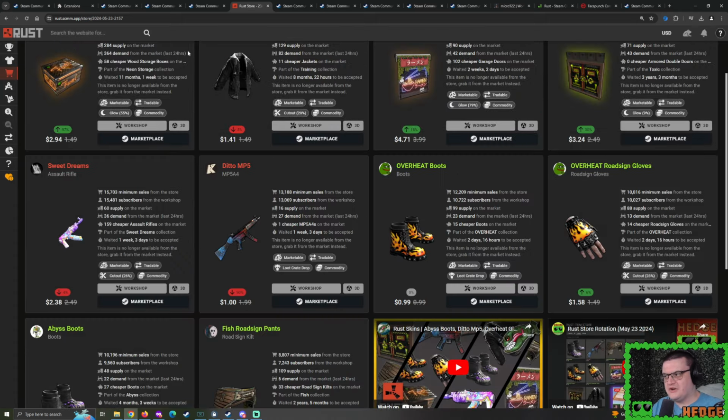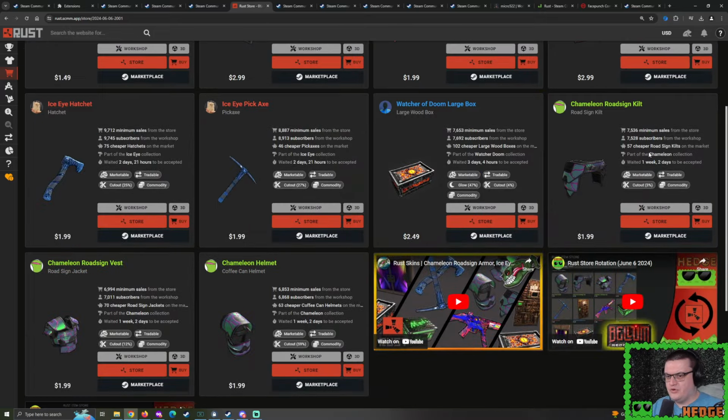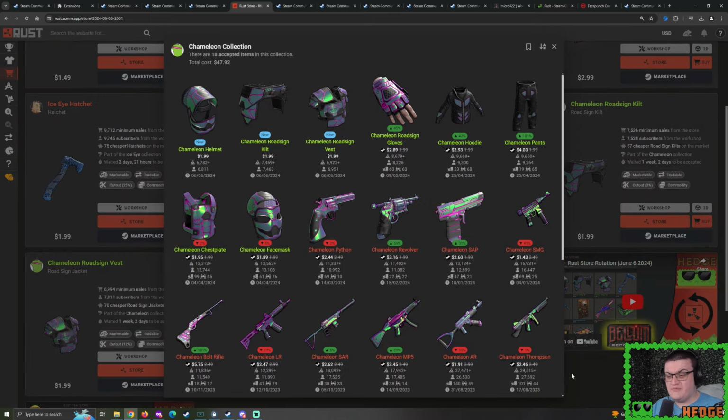So same thing will very likely happen with the Chameleon set. So back over to here. Will boots give the Chameleon set a bit of a boost? It very likely will. It did for the Abyss collection. So, okay, that's cool. Anything else? Well, we could potentially see a jacket on the horizon, maybe.